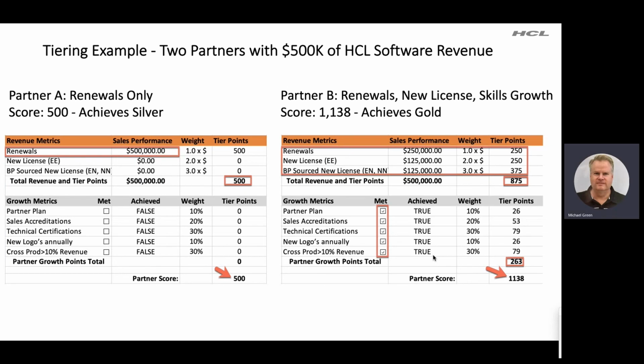Let's take an example of how tiering works in the real world. So here are 2 partners, each with $500,000 in HCL software revenue. The partner on the left does only renewals. So you can see they have $500,000 renewals times 1 point per dollar. That gives us a total of 500 tier points and a total score of 500.